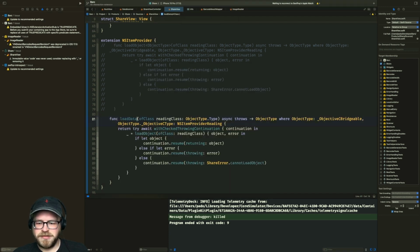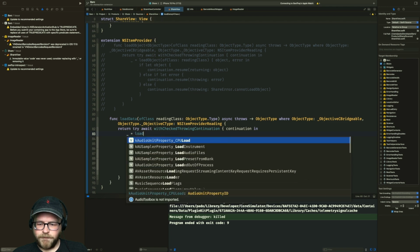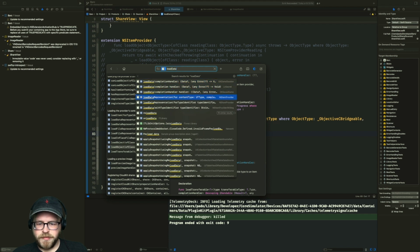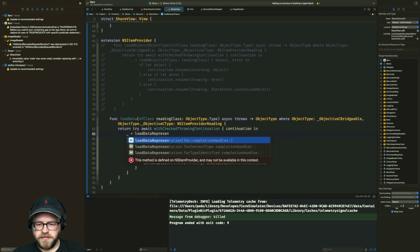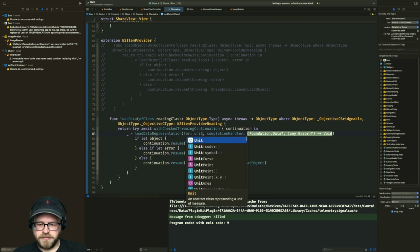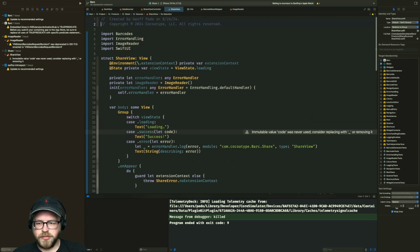What all do we do here? We're trying to wait, blah, blah, blah. Underscore equals loadData. No. Representation for, loadDataRepresentation for type, uniform type, loadData for uniform type. UTType means I need to import UniformTypeIdentifiers.